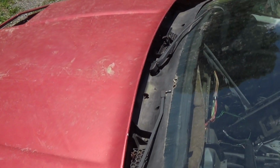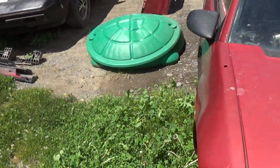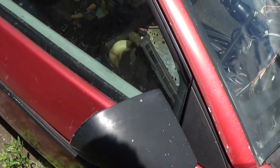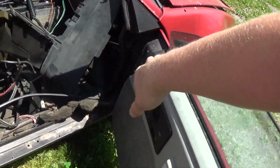This hood is now destroyed because of me running it over. I ran it over with the black one, not knowing it. I just got the brakes working on that one and crunch. So this is now no good. These fenders are good. These door skins are good. The door panels are good.